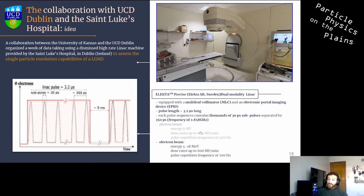So we never use the machine as a photon source, like I was saying before, but use it as an electron beam so that the efficiency of our detector is going to be almost 100%. The electron beam the LINAC can provide has energy from 4 to 18 MeV with a dose rate up to 600 per minute, and the pulse repetition frequency is 200 hertz. So that's 5 milliseconds spacing between the cycles.